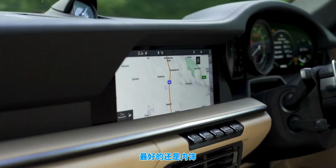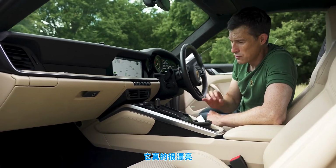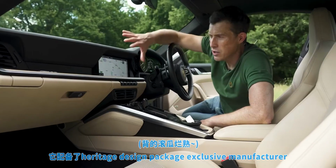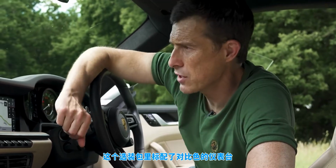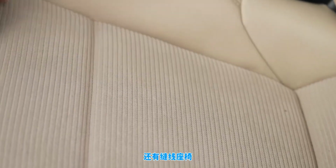The best bit, though, is the inside. I love the colour combo on this car. It's really, really nice. I do like a light interior, and this is a particularly nice one. And it's got what's known as the Heritage Design Package Exclusive Manufacturer. So you have this contrasting dash with the beige below it. You have the corduroy on the seats.